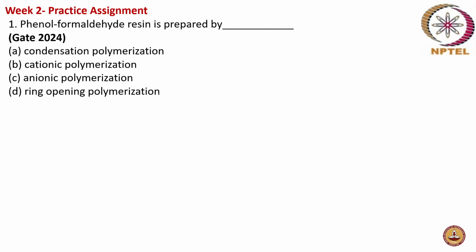Phenol formaldehyde resin is prepared by, it's a GATE 2024 question: condensation polymerization, cationic polymerization, anionic polymerization, or ring opening polymerization? By which method of polymerization is phenol formaldehyde resin prepared?